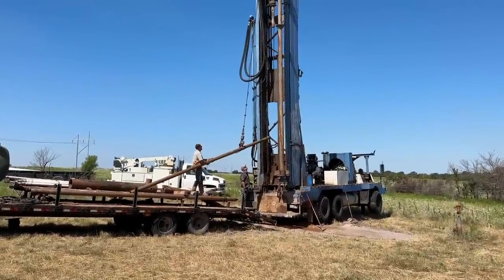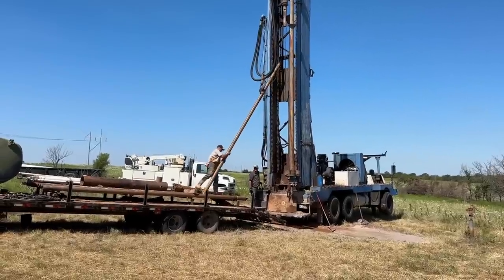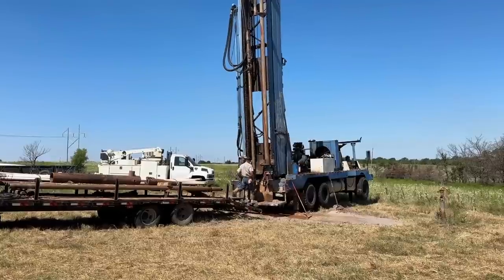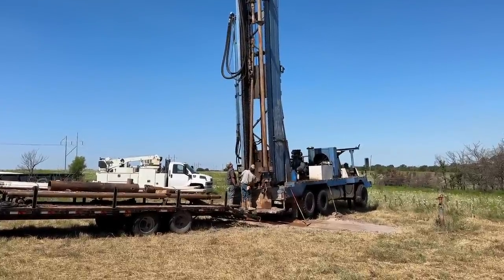At 100 feet, we just put the fifth joint in. These are 20-foot joints with drill pipe. And another 20-footer is going in, which will make 120. And still no water.